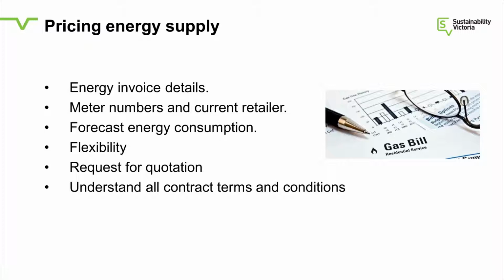Work around flexibility. Can you do aggregation? Can you do all these clever things? Can the retailer offer you some value add to drive his offer compared to someone else's? And some of them can come up with some very good ideas. Then request a quotation. Don't go overboard with these things. You just get out there and you price it. You can give them the profiles. You tell them how much gas you used in the past and how much you're going to use in the future. They can turn that round very quickly. Some people go overboard preparing great big tender documents with value add and all sorts of things, which we used to do.